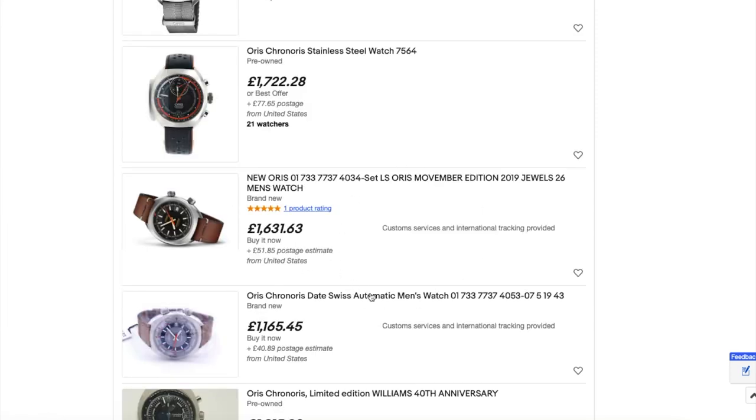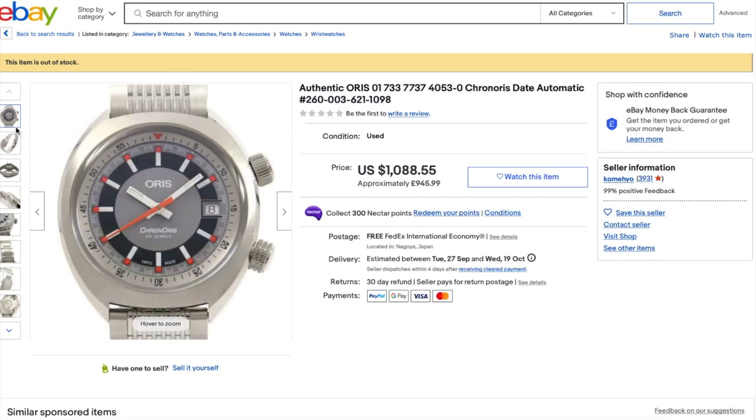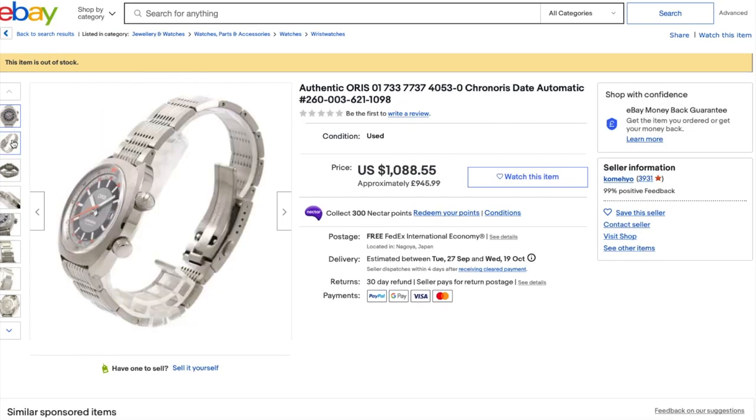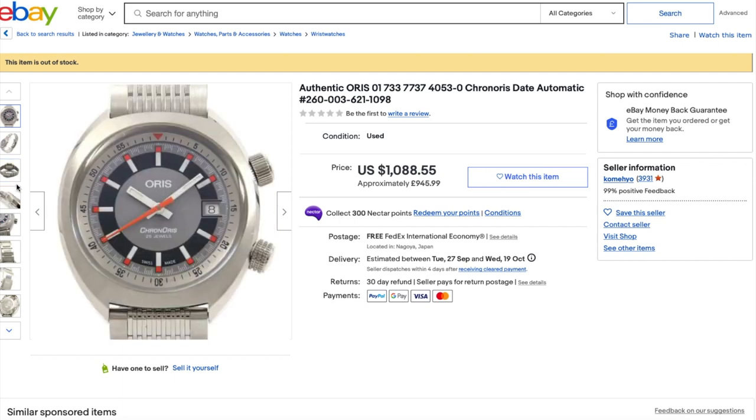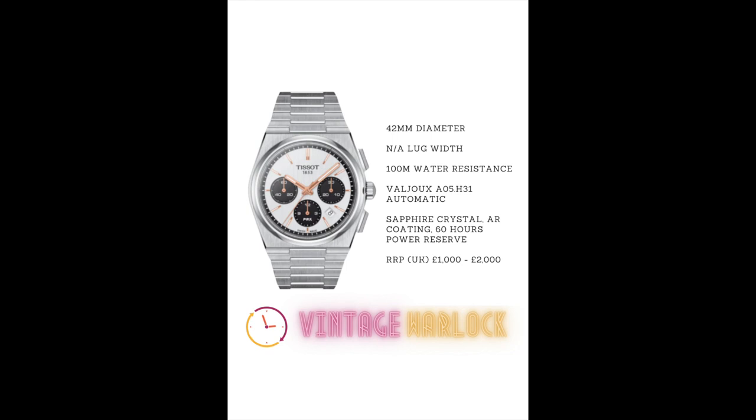So we are staying in Switzerland, and I think we're going to be staying in Switzerland now for the remainder of this list. The next watch that we're going to be having a look at today is another automatic chronograph movement. This is a three subdial, so a six hand movement in total, and it's the PRX from Tissot. It is the automatic chronograph version.